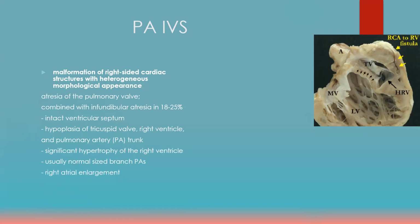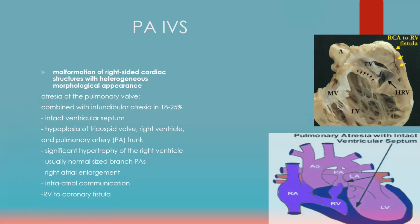Right atrial enlargement, especially if it is associated with restrictive intra-atrial communication or severe TR. Intra-atrial communication could be in the form of a PFO or a small ASD. Right ventricular to coronary fistula is common in these cases.